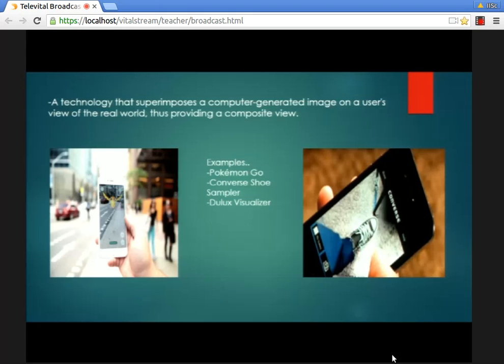Augmented reality can be explained with a simple example. The first one is Pokemon Go, wherein you see a Pokemon which is not actually existing in reality, but while you are playing that game, you feel that it exists. The second example is Canva Shoe Sampler, a shop's app, wherein if you want to buy a shoe, you just hold the mobile phone above your legs and swipe through, and you feel like you are trying out the shoes. So this is what augmented reality is.